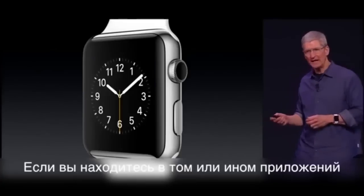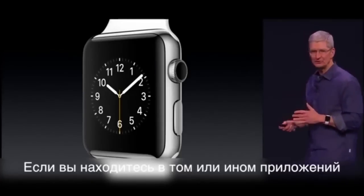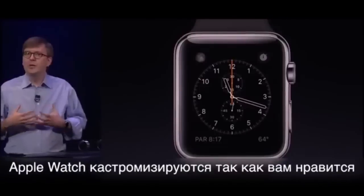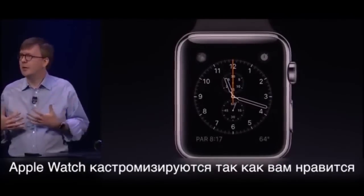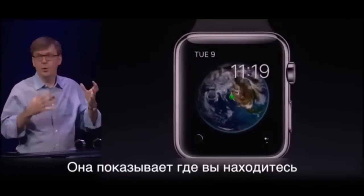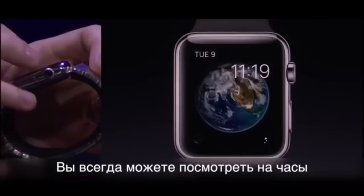And if you're within an app, like the Clock app as an example, if you press the digital crown, it returns to the home screen. Now the watch faces can be customized just how you like. This is one of my favorite ones. And it shows you where you are in the Earth. So if you wake up and forget where you are, you can just look here.